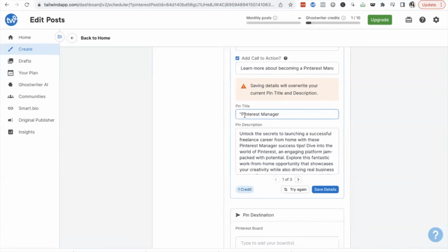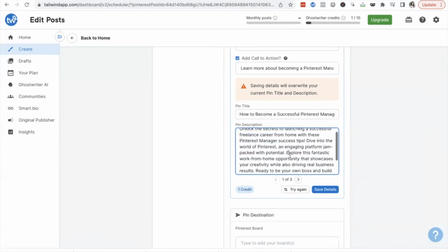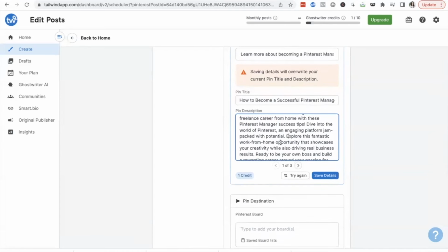I would probably just shorten it down to how to become a successful Pinterest manager. Unlock the secrets of launching a successful freelance career from home with these Pinterest manager success tips. Okay, so freelance career, Pinterest manager, they just hit on some of the most important pillar keywords right in that first sentence. So check, that looks great. Dive into the world of Pinterest, an engaging platform jam-packed with potential. That's kind of random, that doesn't really tell more about my blog post.